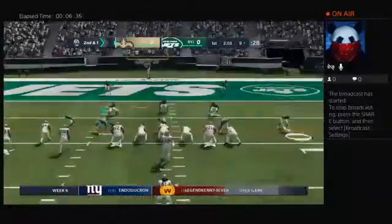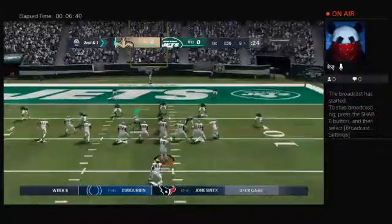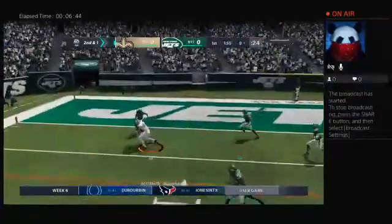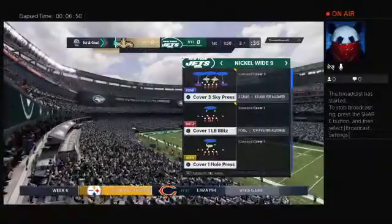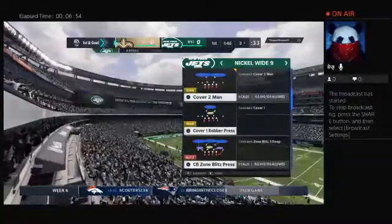Line of scrimmage, the 9. Second and about a yard. Operating from the gun, Mooney. The quick slant caught. And he'll be brought down here at the 3-yard line. To Josh Hill. That play gets him 6 yards and sets them up with a first and goal.